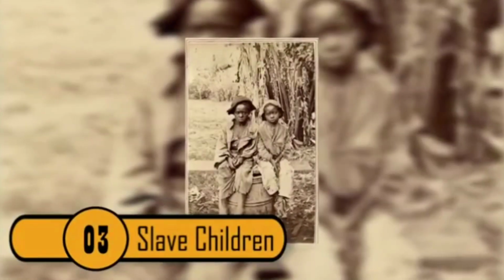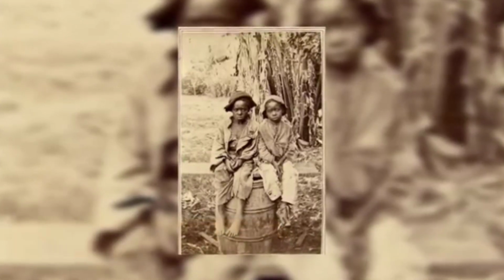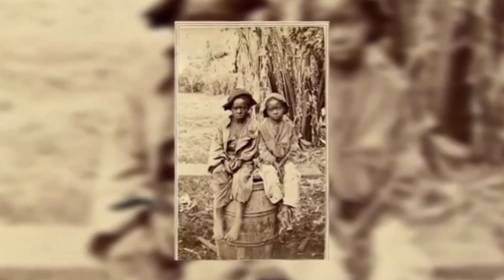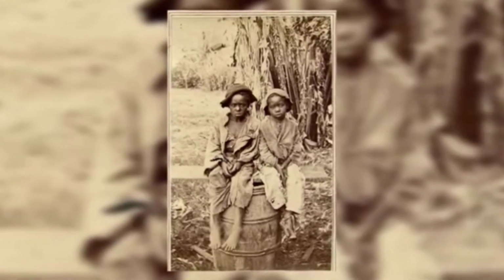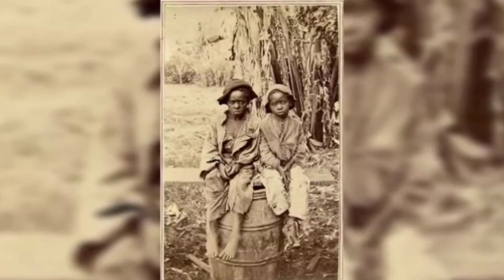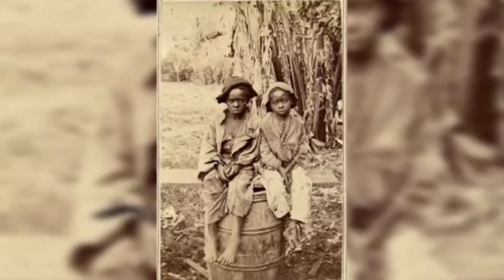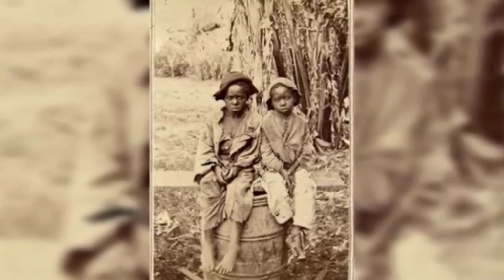Number 3. Slave children. Seeing photos of adult slaves is bad enough, but seeing child slaves is completely heartbreaking. Fortunately, by the time these children grew up, slavery was abolished. This gave them both a chance at a happy and productive life.